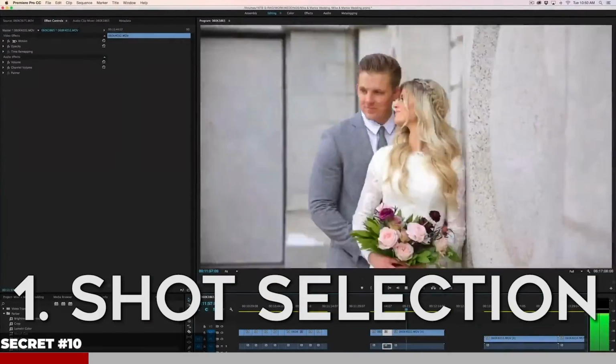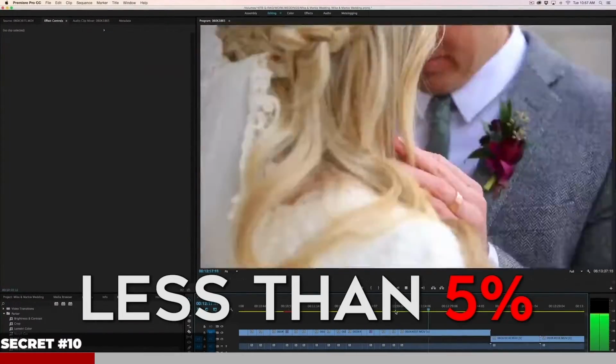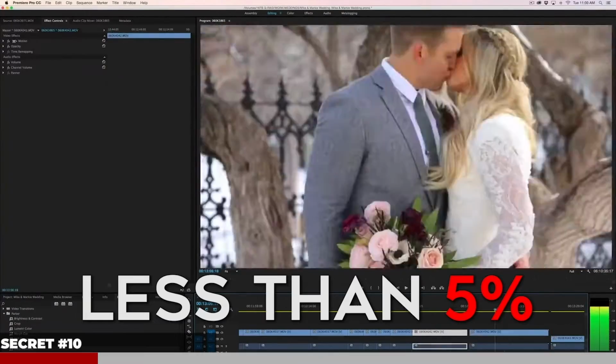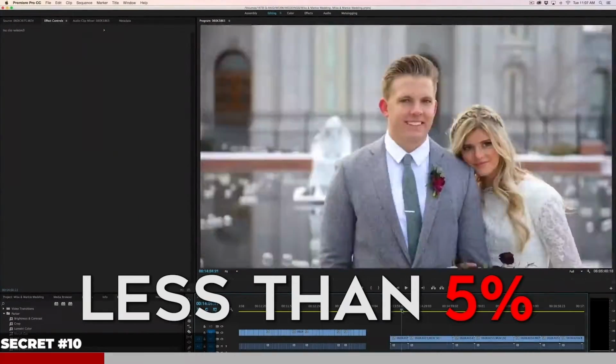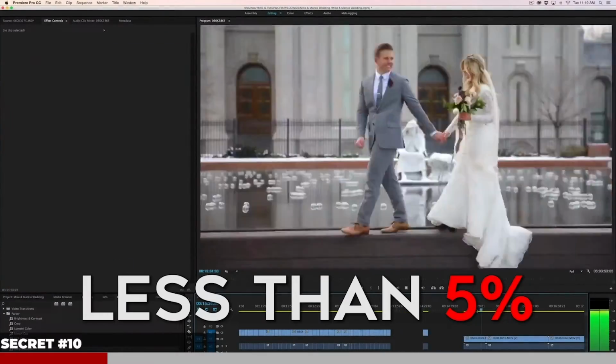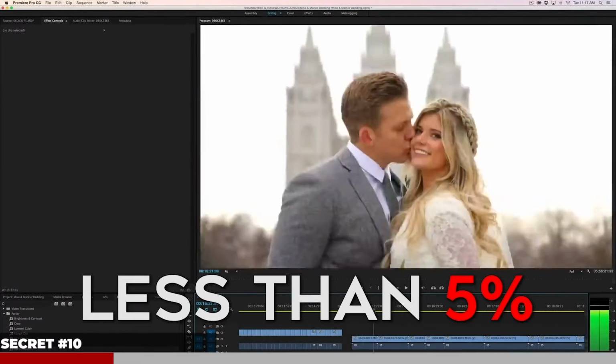I will often use less than 5% of all the footage I shot in my final video. Because I shoot to edit, I make sure to get plenty of angles, several takes if possible, using different focal lengths and different camera movement styles so that I have options in the editing room. But just because I shot the footage doesn't mean I have to use it. Only take the best of the best.